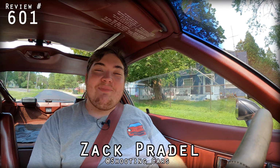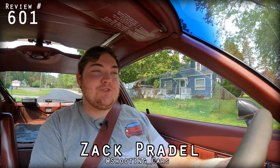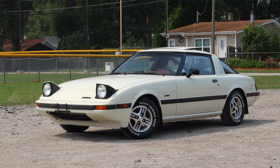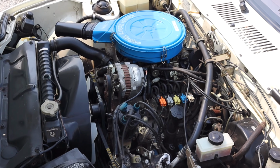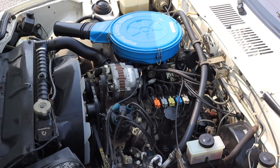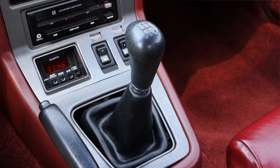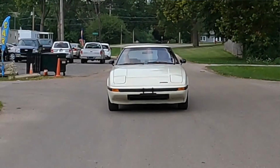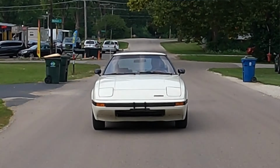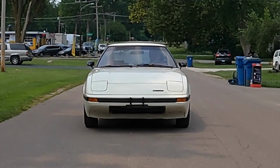Alright, what's up guys? My name is Zach and today I am driving a 1982 Mazda Rx-7. Up front is a 1.1 liter 12A rotary engine, and down below is a 5-speed manual transmission. Guys, I am super excited to be driving this here FB Rx-7 for a couple of reasons.